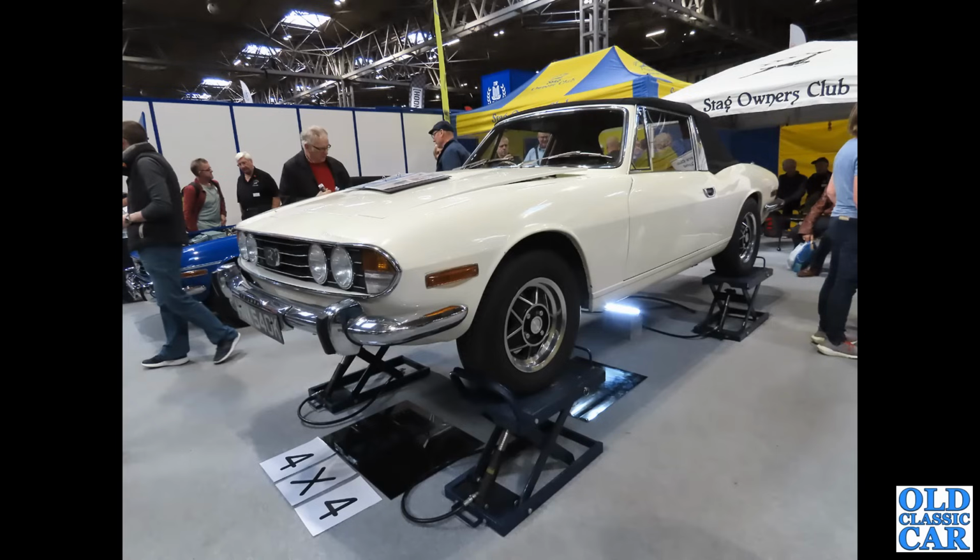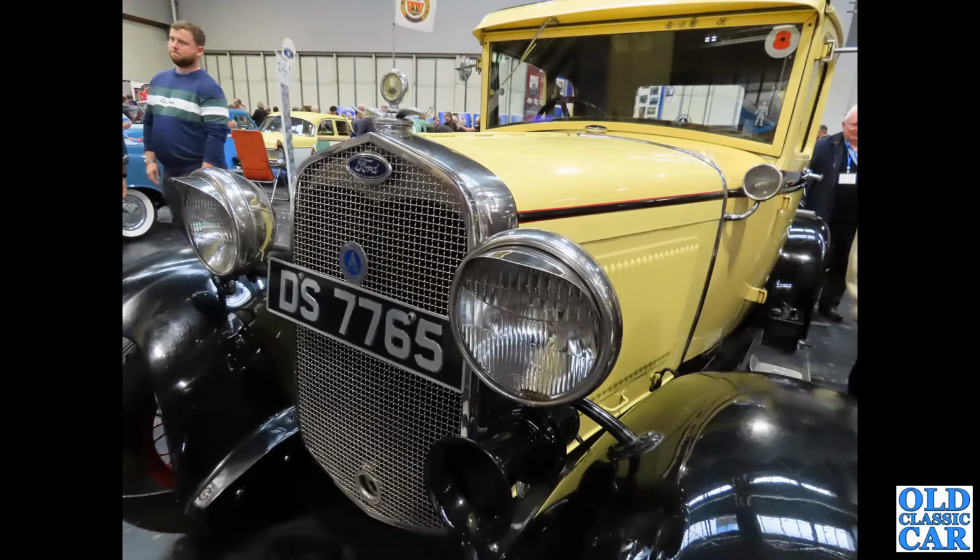Triumph Stag, the V8 powered Triumph Stag there, up on a lift so you can have a good look underneath. Very, very clean underneath, in fact. Nice car. The Mark II versions had those alloy wheels on them, and I think they also had stainless sill covers as well, so I'm not sure if this is a Mark I or a Mark II. I'm guessing as it's on a K plate, it's a Mark 1 but with the later wheels.